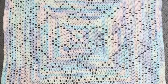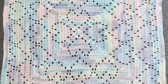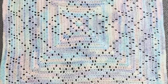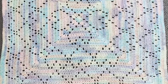Blocking helped, and it will be fine for someone to use, but I hate it when blankets aren't square. I really just need to stop doing granny style blankets because mine never seem to work out right.